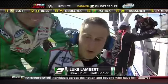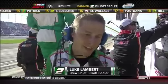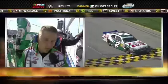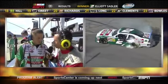Well, I felt like we restarted real well all day, and the six kind of struggled all day, so I hoped that would play in our hands, and it obviously did. Elliott Sadler did a heck of a job. We're real proud of RCR and everybody on this Hunt Brothers Chevrolet for working real hard all day and putting us in that spot.